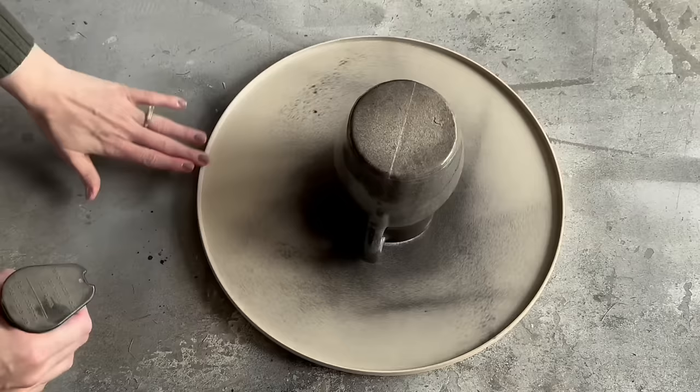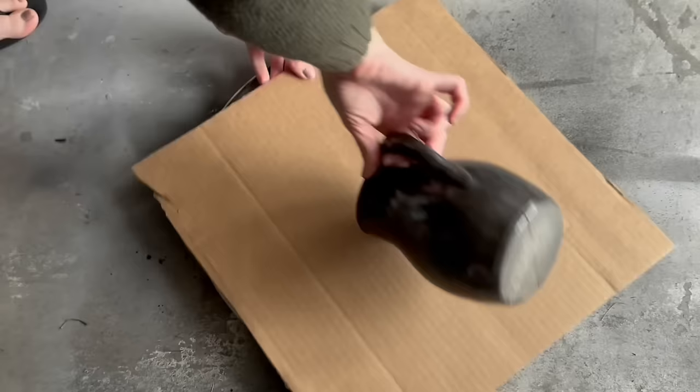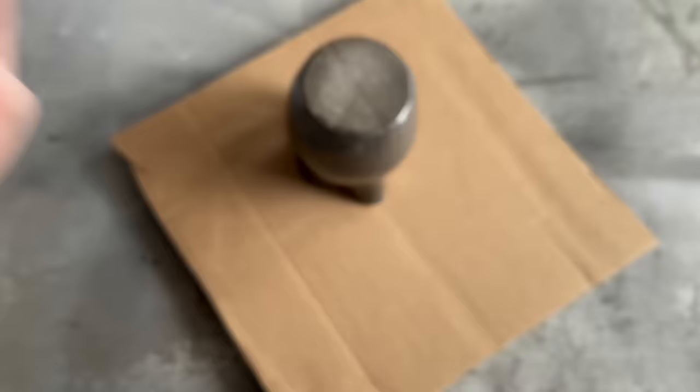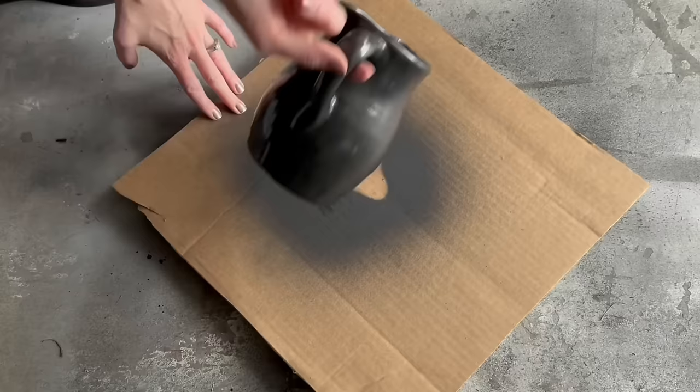This is my first time using a turntable when spraying a piece, and I loved it. It is such a game changer. So if you frequently spray paint items, this is so helpful for getting even coverage and preventing drips. I also like to put things on a piece of cardboard or on a piece of wood. So once it is sprayed, if I need to move it somewhere warm to dry, I can do that very easily.